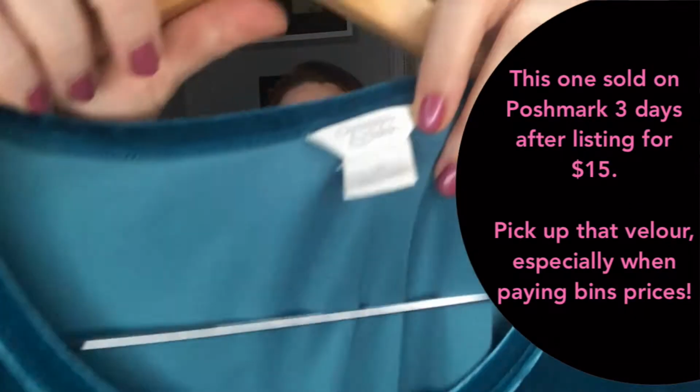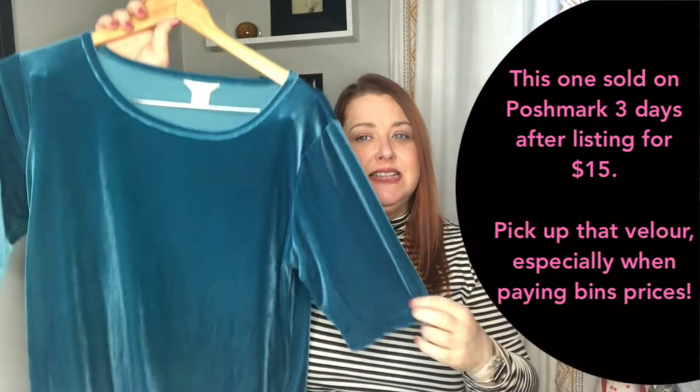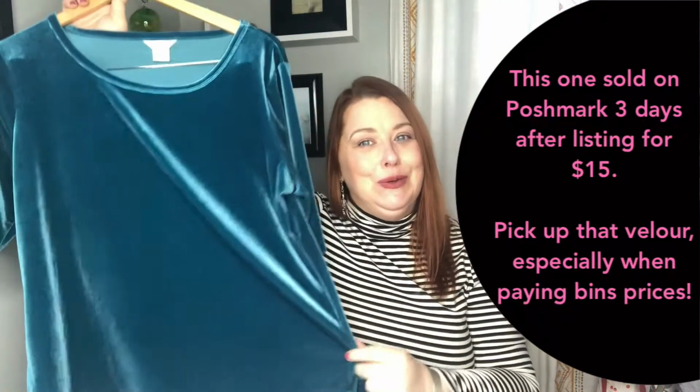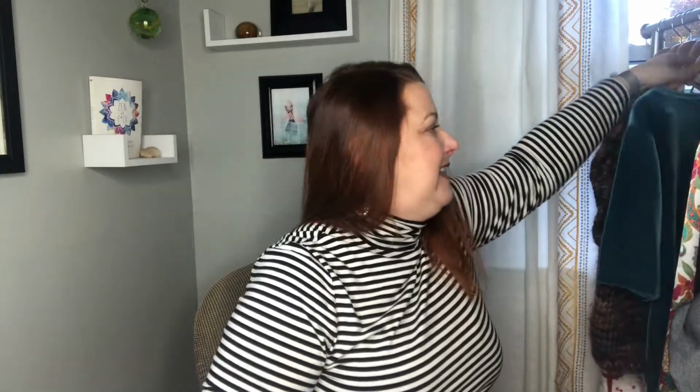But it is Christopher & Banks, and this is an extra large. The reason why I picked this up is because it's velour and it screamed holiday to me. I will do that one for $19 and hope to get at least $14 for it.